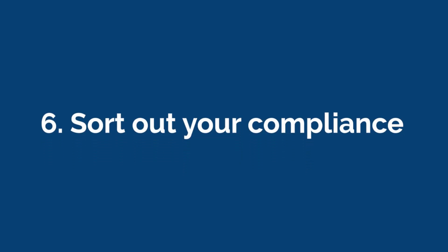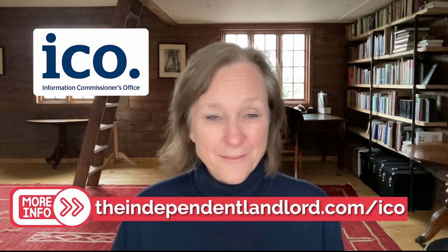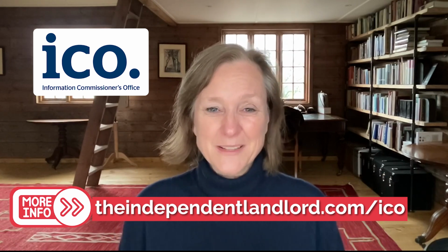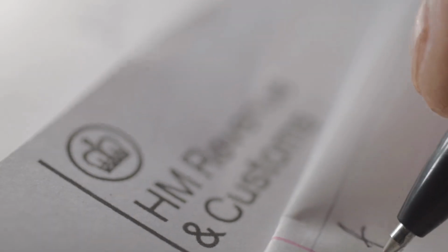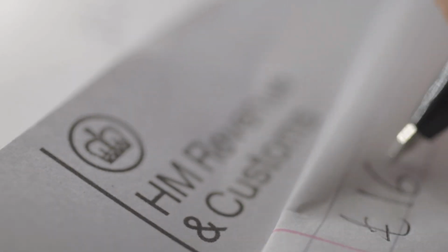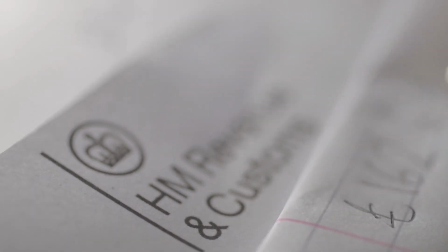The next one is sort out your compliance. Do it now before the act comes into force. And, things like, are you registered with the ICO? Because they might be checking to see who's a landlord and to see who's registered. And do you have a data protection notice as well? And I have all of these resources on this page here, theindependentlandlord.com/ICO. And make sure you've been declaring all your income as a landlord, because HMRC will be looking at these records on the landlord database.